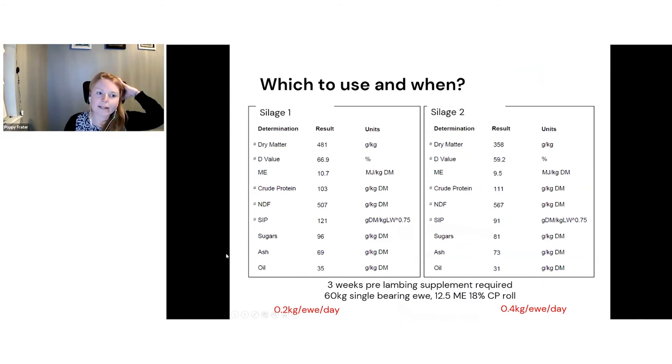And then some might get a silage analysis done. If you are feeding silage, I recommend that you do, because the quality of silage is highly variable. And it'll give us an understanding as to how long that silage will meet their energy requirements into their pregnancy.